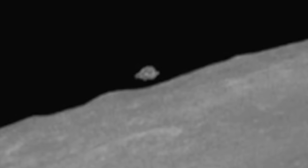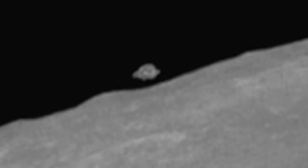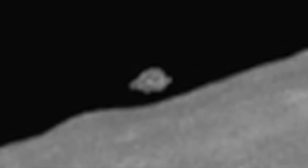According to UFO researchers, the moon is of particular interest to UFOs, and they have even gone as far as saying that these UFOs use the far side of the moon. This is the side that doesn't face the Earth, and they do this in order not to be seen by us.